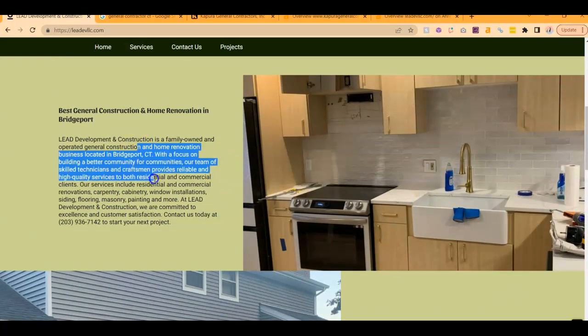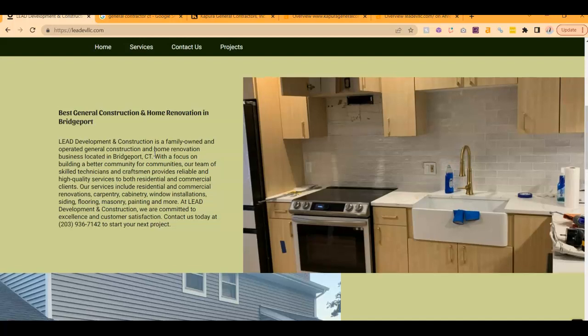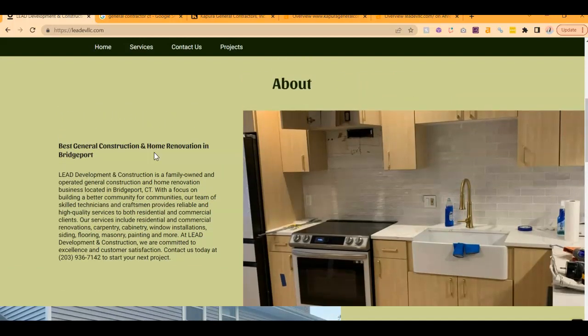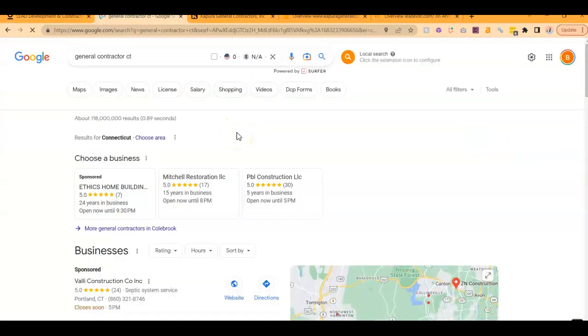If you had general contractor in Bridgeport all over your website, Google would be willing to put you higher up in the search results because you would be really relevant for that search term. So it's important to have those keywords within the content on your page, and I'm not really seeing that. I do see this one here, home renovation in Bridgeport, but for the most part, these main words are missing from your site.